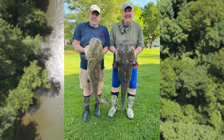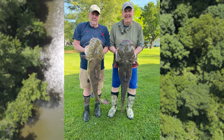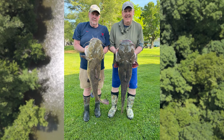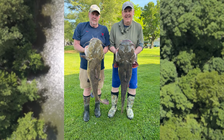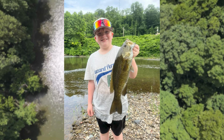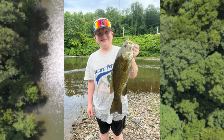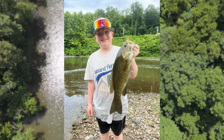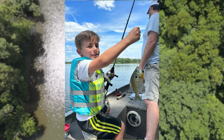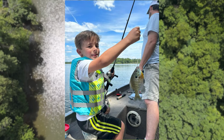Congratulations. I love this picture. I hope this is me in a few years. Here we have Smooth and Jamie, who caught these nice 2 flathead catfish that were 32 and 29 pounds on limb lines on the Rolling Fork River. Nice job. Gunnar Pulliam caught his personal best smallmouth bass at 4 pounds in the North Fork of the Kentucky River. Great fish. 5-year-old Joseph McCallum went to Cedar Creek Lake and caught this nice bluegill.